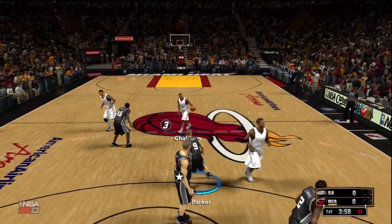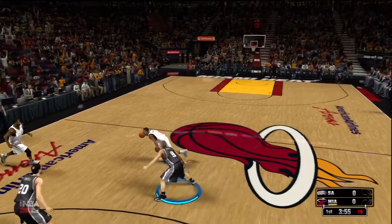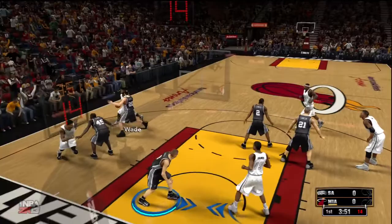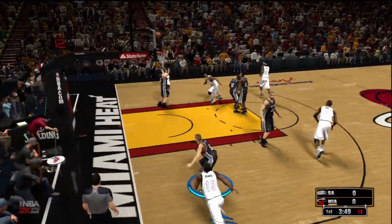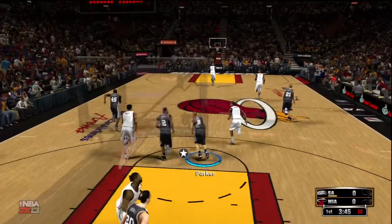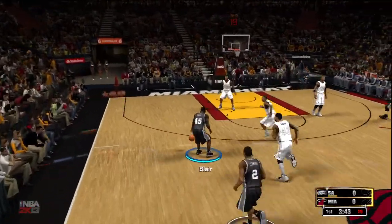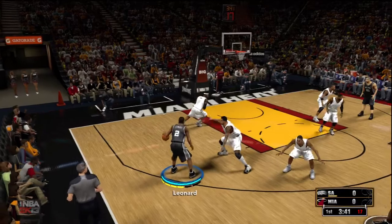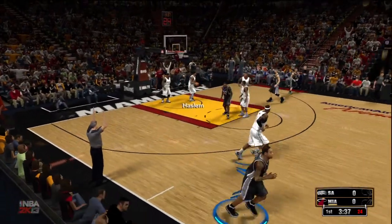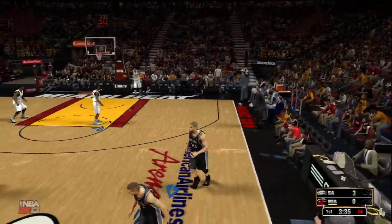Looking at the starting five for the San Antonio Spurs, brought to you by State Farm. Leonard and Duncan are the forwards. Parker and Manu Ginobili, their backcourt. And it's Blair in at the pivot spot, manning the middle. And for Miami, at the 2 and 3, the superstar duo of D-Wade and LeBron James. Haslam and Bosch are up front. And it's Chalmers in at the one spot.